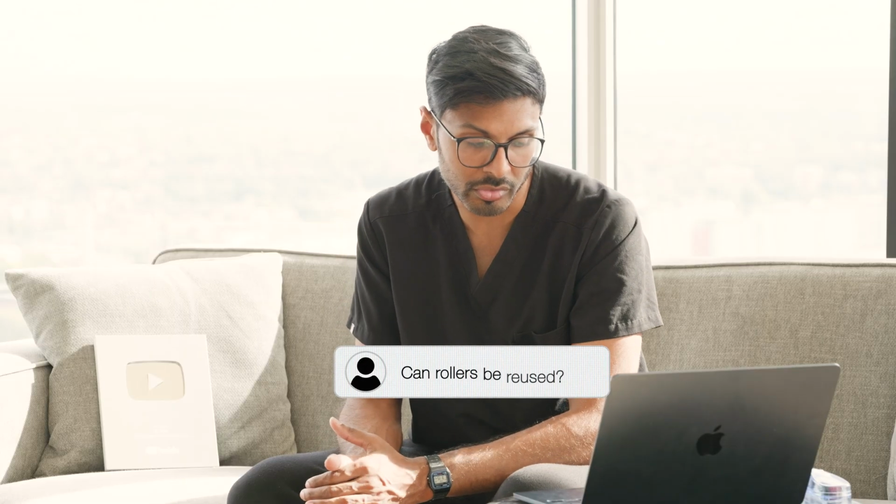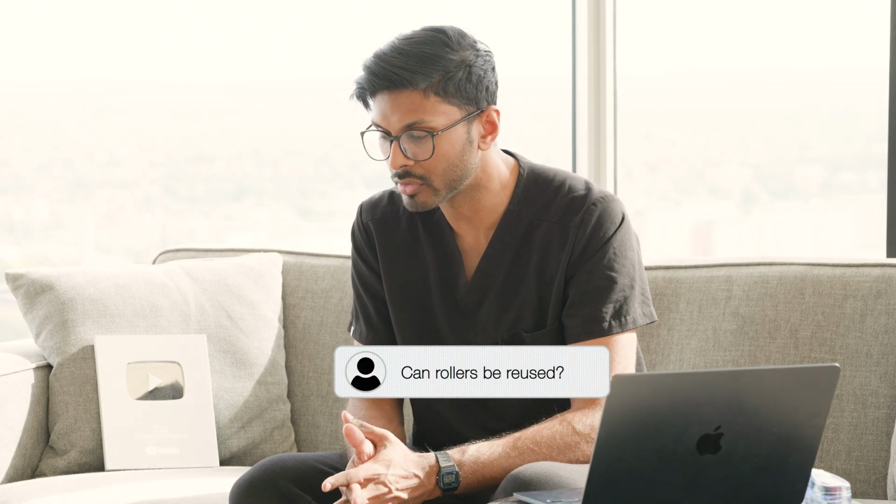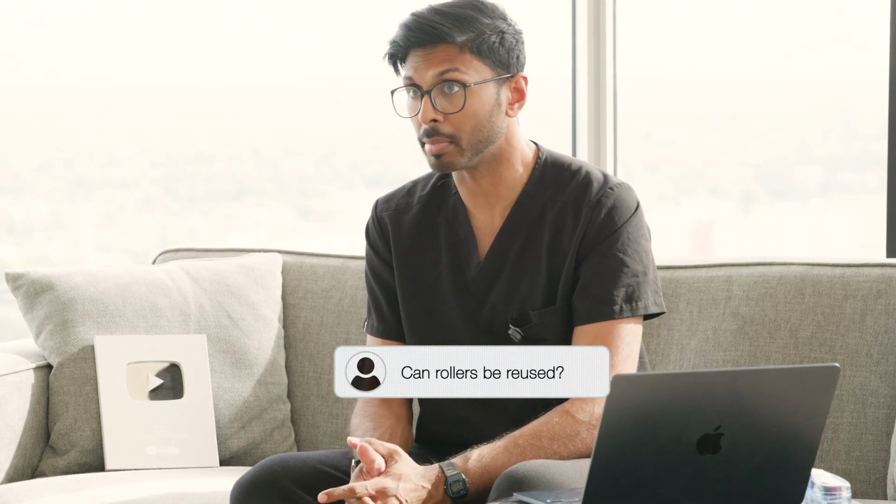Can rollers be reused? Rollers can be reused up to a number of times until the needle blunts. Typically, like I said, I think it might be 5 to 10 uses, and then it's done. If you're in a clinic, the problem is you've got multiple patients and you'll contaminate it. So in a clinic, I would use it once and then throw it in the bin, and that's it.